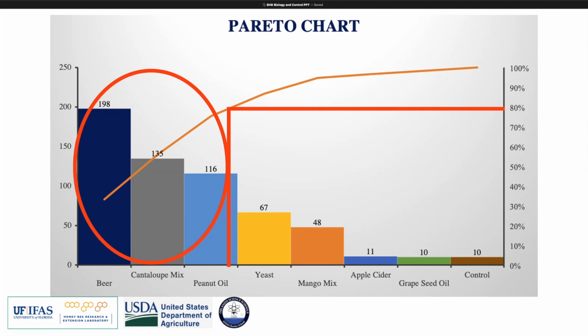So I'd like to reiterate that. 20% of what is inside this circle accounts for 80% of all of the beetles captured throughout the course of this study. And that's a very powerful statement because this really shows you the efficacy of beer, cantaloupe, and to some extent peanut oil throughout the course of this study compared to the other treatments. And so you can really see this graphically here.